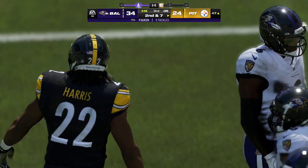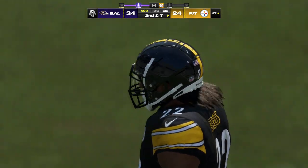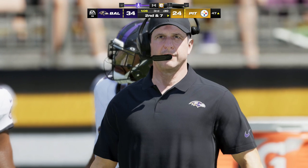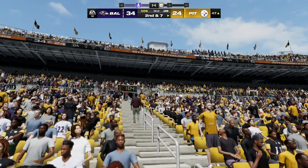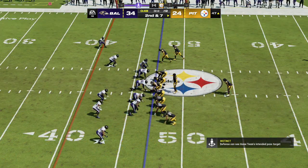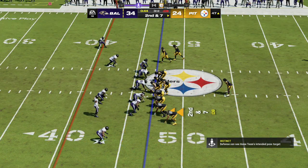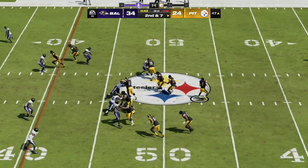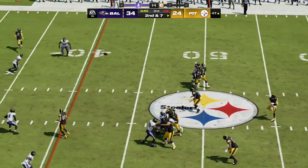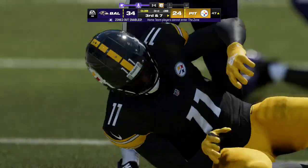This has been an up and down, back and forth type of a game, hasn't it? Maybe this long drive takes a little bit of the wind out of their sails, kind of settles things down a little bit. From the 47 now, they work with a 2nd and 7. Off play action, Pickett, and this one is incomplete.